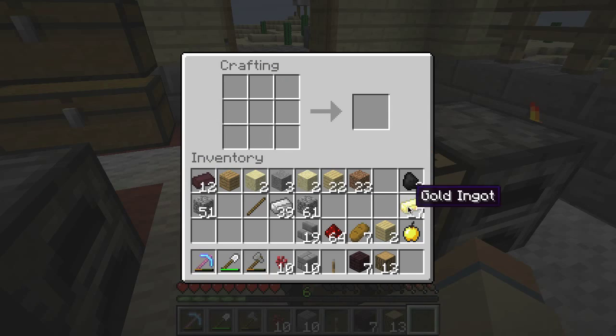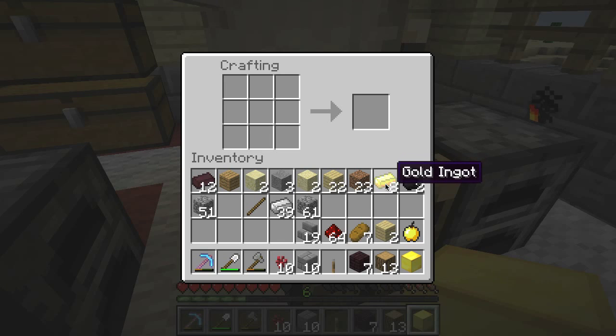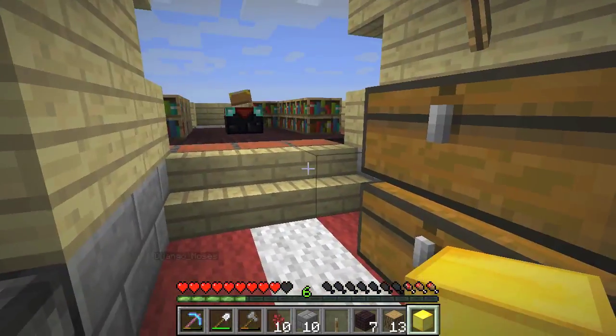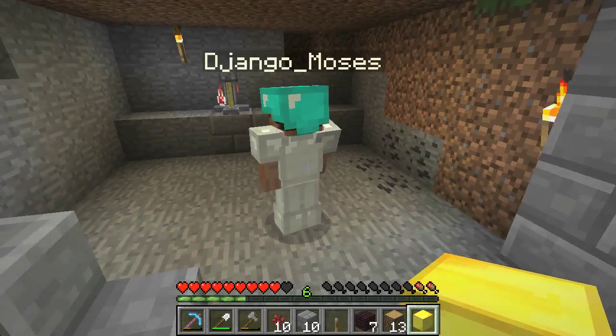So to make a golden block, is it like that? No. Is it like this? Yeah. Whoa, look at that, a massive block of gold. Can't make too many of them. So 6, 7, 8, 9. We need 9 pieces of gold. And I think that'll make a super magical apple, but I'm not sure whether we need that or not. So if you do know, do let us know in the comments, because that would be really useful.